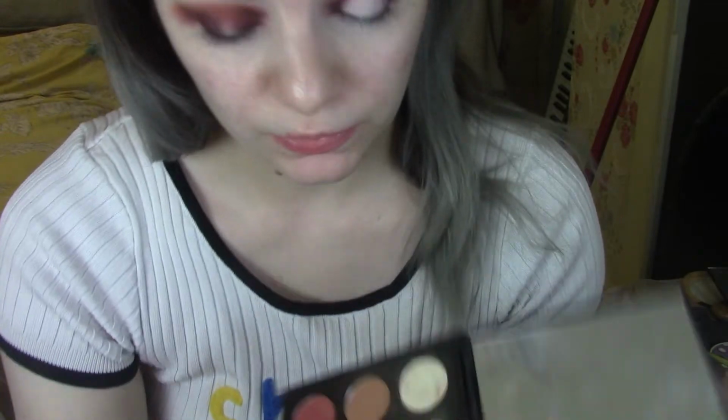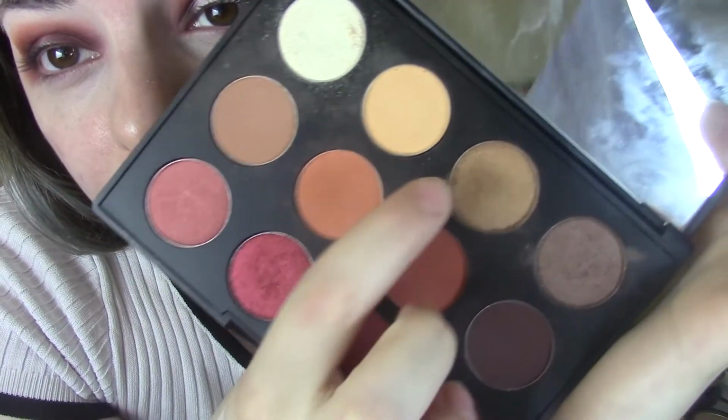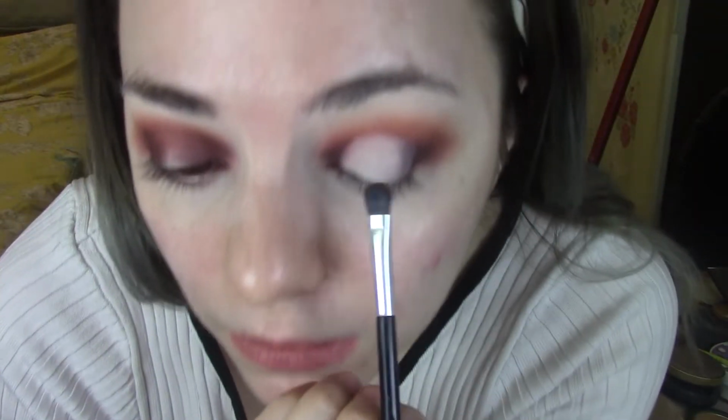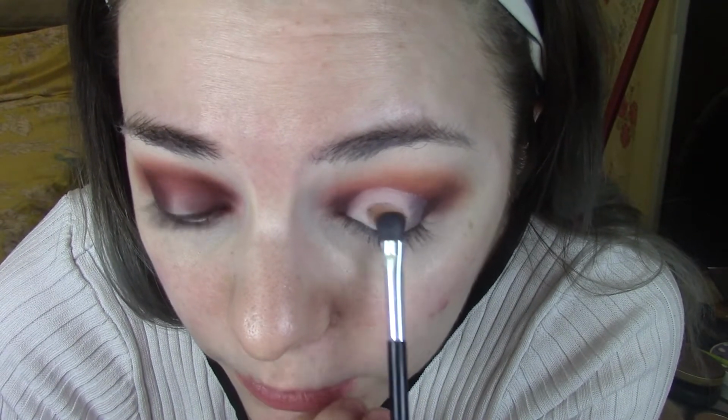So I'm using this bronzy, coppery, goldy kind of shimmery shade from the MAC palette, and that is going all over the halo eye cut crease thingamabob. And it is a very pretty shimmer. I'm going to use a mix of my fingers and a brush.